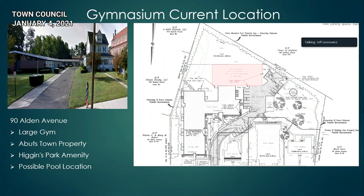So St. Adalbert's gym is located at 90 Alden Avenue. Again, this is a very large gym, just shy of 10,000 square feet, and it's in a great location. It abuts not only our town property behind the softball field and parking lot, but it also abuts the back of the Enfield Express. So it's a really great location.